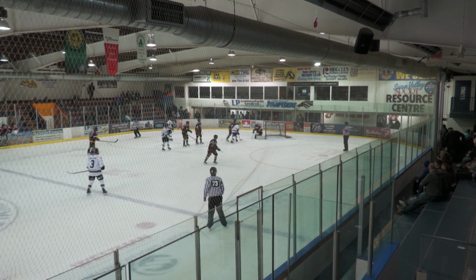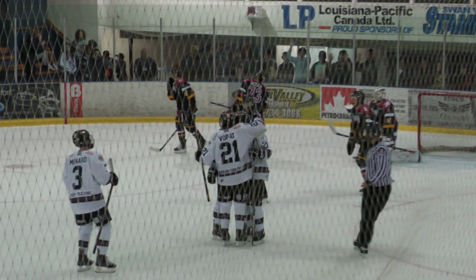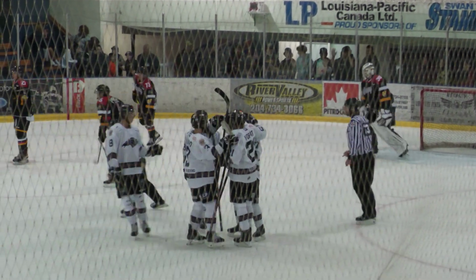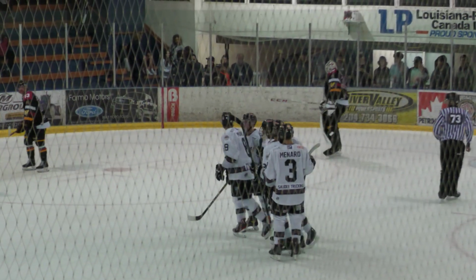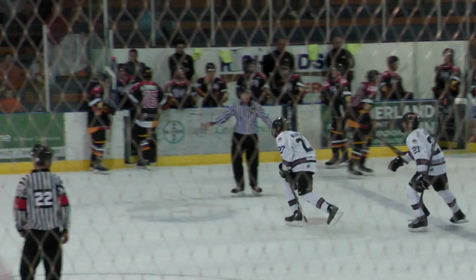Warnick off the draw. There's a quick shot. They score! Owen Warnick. First MJHL goal. First goal of the Swan Valley Stampeders. And quick shot off the draw that Andres got a piece of, but beat him glove side.